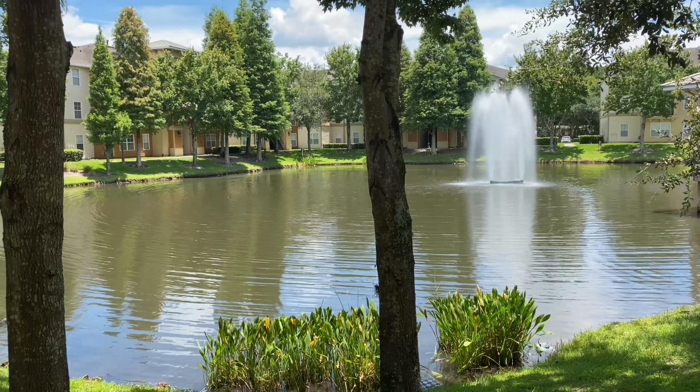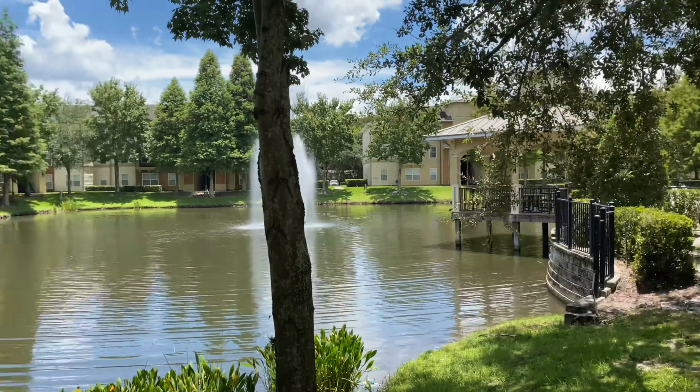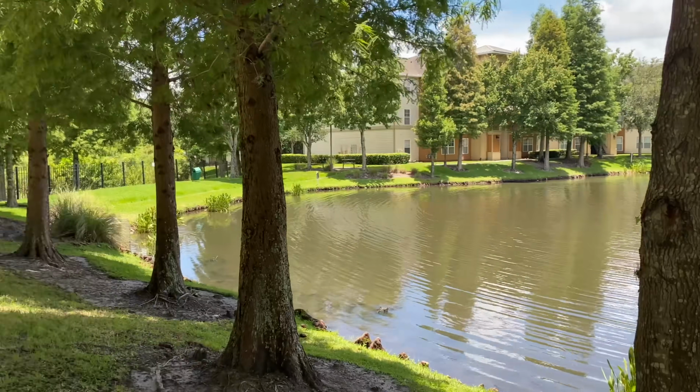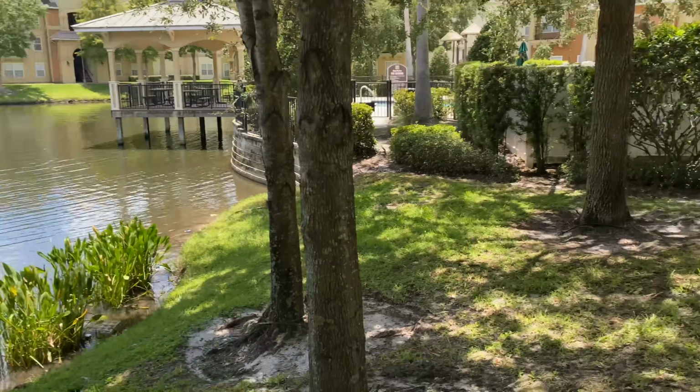Peach Patch, it's not that many buildings over here. That's one building. This is another building. I think it's like six buildings. One, two, three, four. It's five or six buildings total. They have this little lake, and then they have a pool.